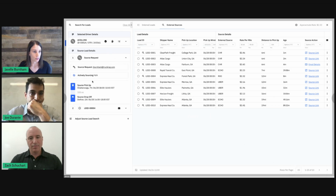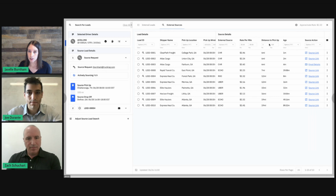So you can see here on the left, as a reminder, we're going from Chattanooga to Dothan. And with that single click, it's resulting in all the different loads across all my different load board connections that match this lane from Chattanooga, sorted by distance to pickup, so I can try to minimize the deadhead to pickup for this lane. And a couple other key specs, like rate per mile if it's provided, how long it's been on the load board, because the fresher the load, the more likely you are to receive a bid, and other additional information to inform which one I'm going to select.